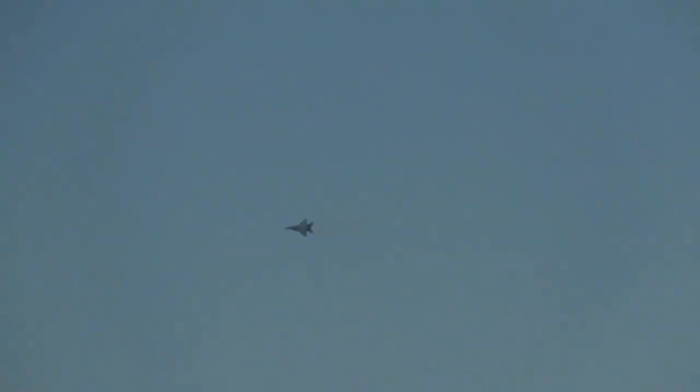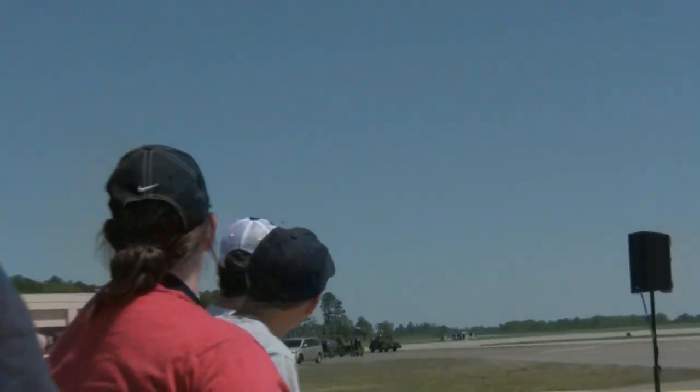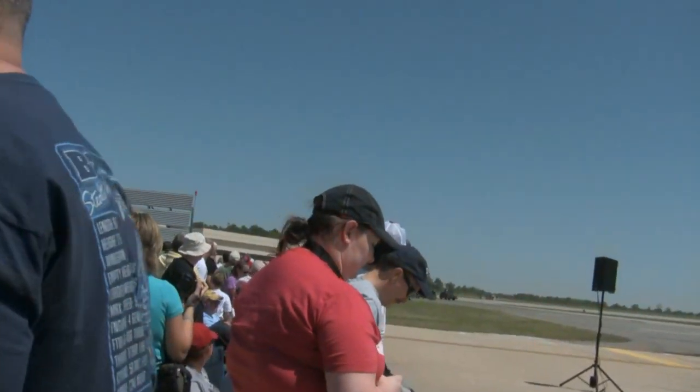Major Meader and Captain Bofferding now approaching the field for their final maneuver, a tactical pitch-up before they rejoin for the Heritage flight.